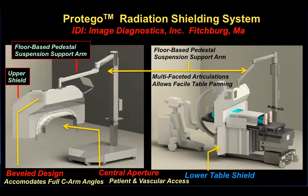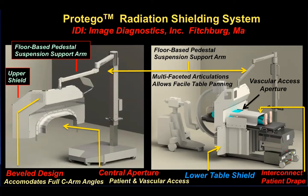There's a lower table shield that integrates and overlaps with the upper shield. And there's an interconnect patient drape that then completes the full three-part radiation protection system. And there are vascular access apertures, which can be covered with sterile drapes as well.